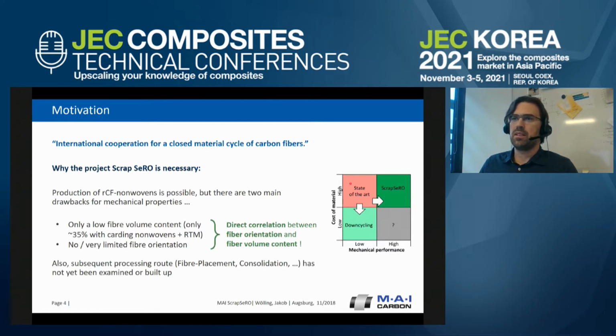So we aim to push the mechanical performance as high as possible. And here we see the production of nonwovens is possible at the moment already, but we have two major drawbacks for the mechanical performance. And that is, on the one side, the low fiber volume content. Current state-of-the-art products have, let's say, 35% fiber volume content, and we have very little fiber orientation at the moment. The good thing here is that these two go hand in hand. So if you manage to bring fiber orientation up, you can also increase the fiber volume content significantly. So that's one of the major focuses here.